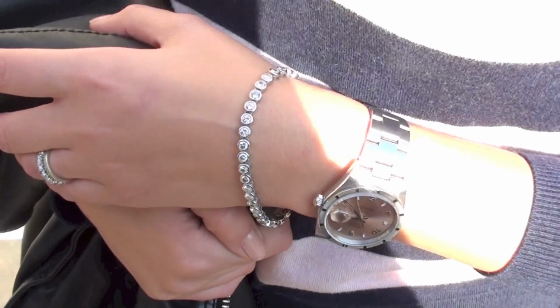I tend to go for very cool toned jewellery, and the platinum has this very pure white look about it, and it doesn't tarnish either, so it just stays very, very clean looking, and I think that's what I like about the platinum. So that's my jewellery at the moment. I haven't got my watch on today, but as I said before, I tend to go for very minimalist, simple jewellery designs.